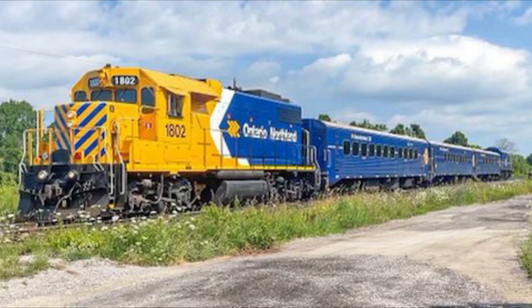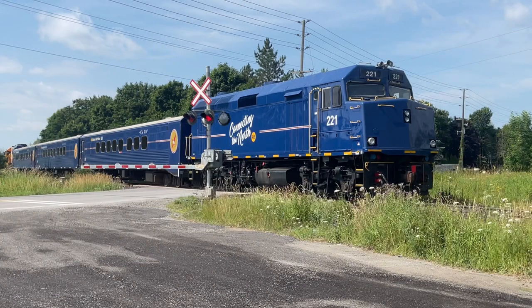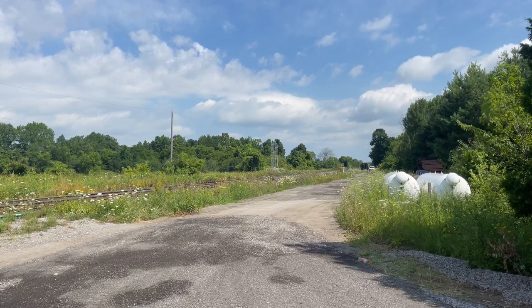The power they are using is a GP38-2. 1802 was leading the train, and at the rear of the train is 221, an F40PH. It was generating the power to the cars. This is also the first time that ONR went onto the York and Halton subs. The train has 3 passenger cars and 20 axles. Mile 35 restricted, mile 35 and 25.6.